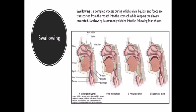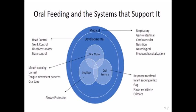And I like to think of oral feeding as something that's supported by multiple systems. You have to start with the big picture, which is the whole patient, right? The physiological stability, medical stability. If any of our medical systems that are involved are out of whack, then we're going to have some issues. I'm going to tag through all of these here. So while we're thinking oral motor, oral sensory, and swallowing, that's feeding, right? No, feeding is bigger than that. Feeding is supported by a whole body and wellness.